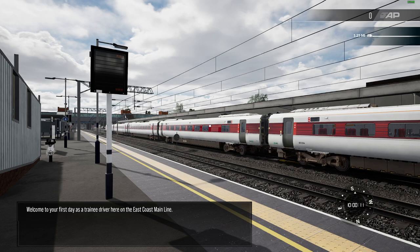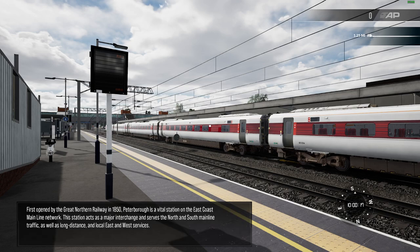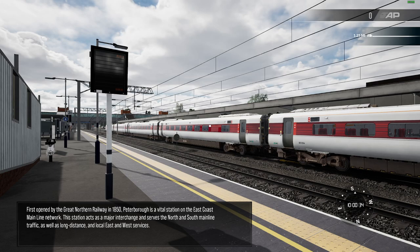Welcome to your first day as a trainee driver here on the East Coast Main Line. First opened by the Great Northern Railway in 1850, Peterborough is a vital station on the East Coast Main Line network. This station acts as a major interchange and serves the North and South Main Line traffic, as well as long distance and local East and West services.